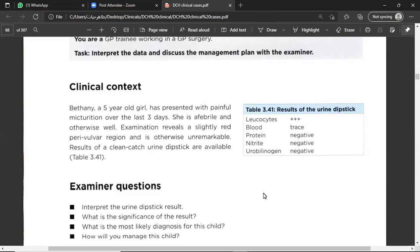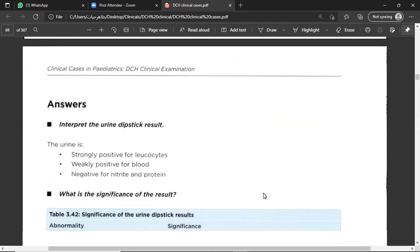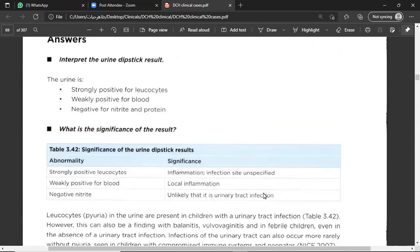Okay, so how will you manage this child? First of all, supportive care, like for pain we will give paracetamol. And then we will keep the child comfortable, with plenty of water, and maintain the hygiene of the vulva. Repeated cleaning and moisturizing with some vaginal cream, maybe antibiotic cream. We can use fusidic acid here. And of course, we will send repeat urine culture and a swab from the vulvovagina.